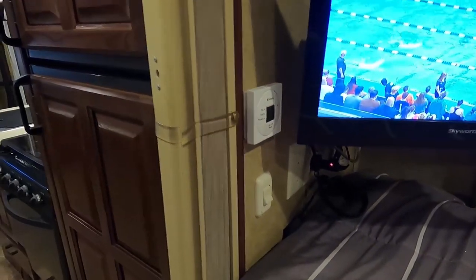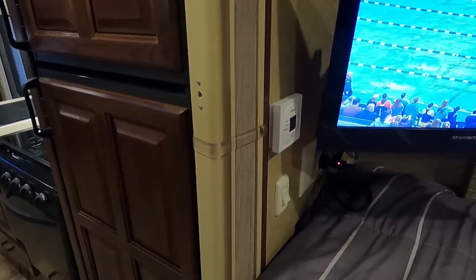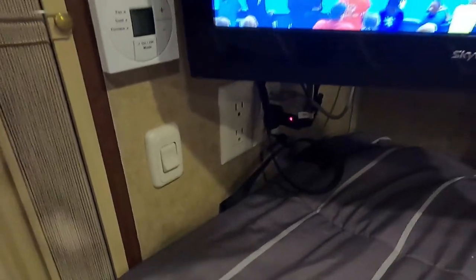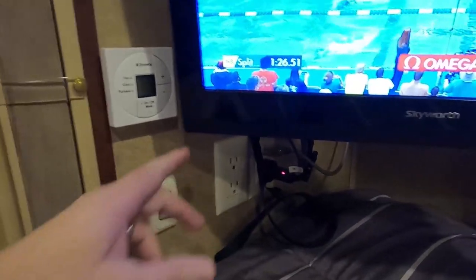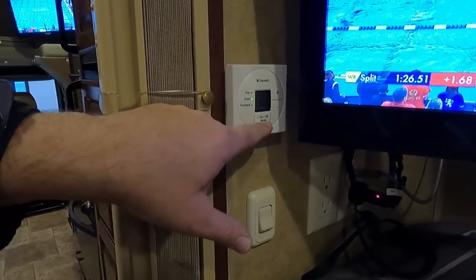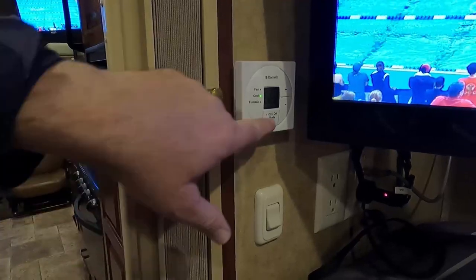It's got roof mounted air conditioner. The air conditioning control is right here. It's a Dometic high powered unit. This is a higher powered AC unit. So we've got fan, cool, furnace, on and off. So we can turn on the AC, but it's cold right now.